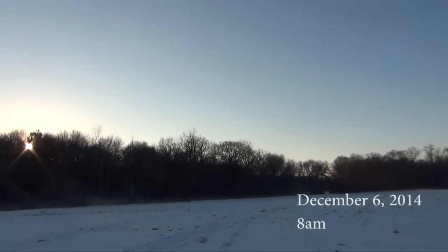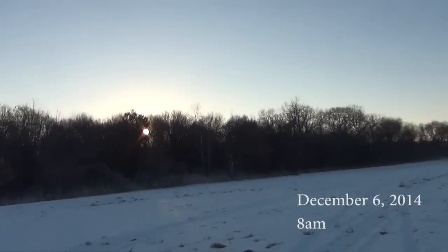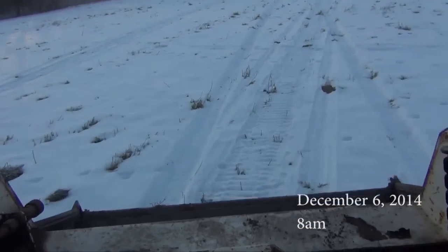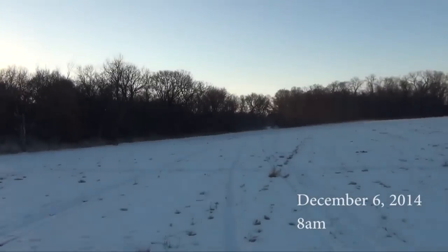Driving the Bobcat across the field and into the woods, the beauty of the sun rising over the trees makes me forget that it's only 12 degrees out today. Jim drove his truck down into the woods, so he's pretty far ahead of me right now.